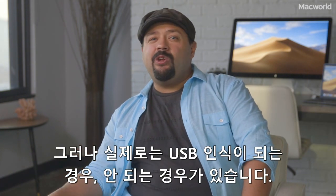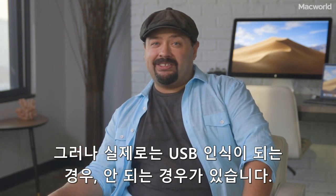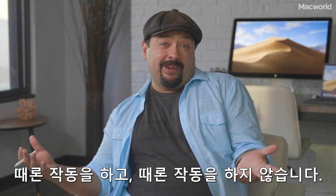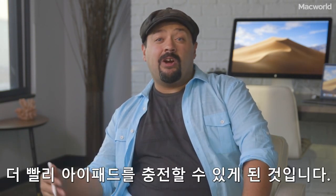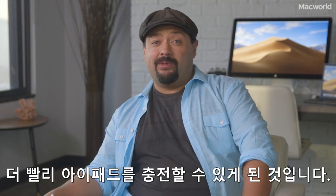In practice though, the USB-C implementation is hit or miss. Some things work, some things don't. You only know if you try. At the moment, I mostly like it because I can charge my iPad much more quickly with my MacBook's charger.